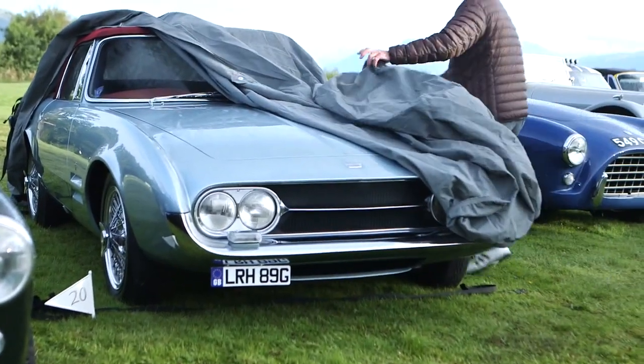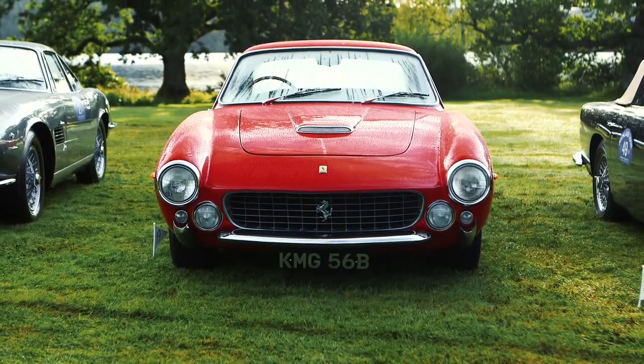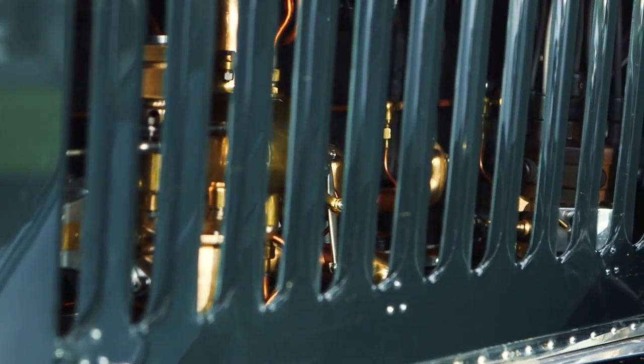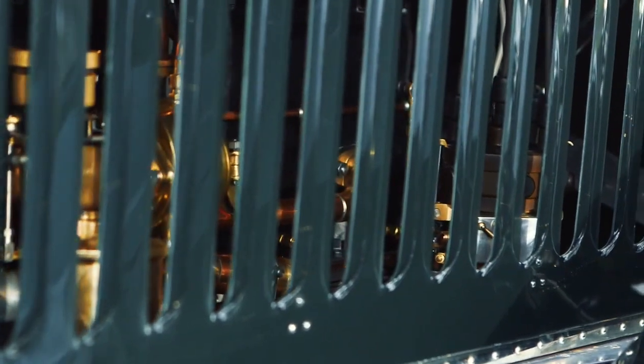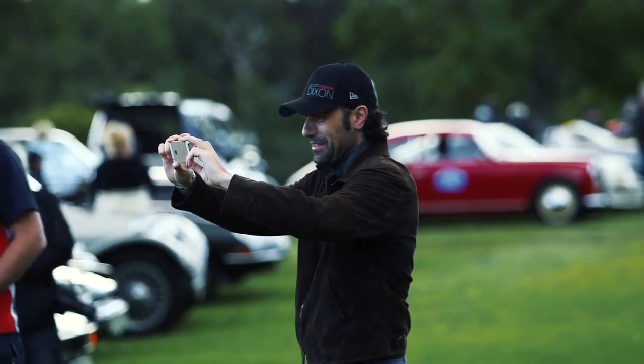Obviously, having the Concours in Scotland is a big deal for everybody that loves cars. So when it was announced, I thought, that's something we've definitely got to support. And then Zach Brown, good pal of mine, phoned and said, hey, we're doing the tour, we're showing a couple of cars. Do you want to come along in my Ferrari 275 GTS? Well, actually, it was supposed to be a 959 Porsche originally, but it wasn't ready in time, so we took the 275 GTS, which has been a great substitute.